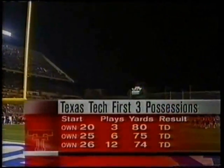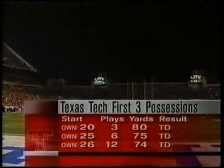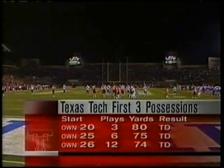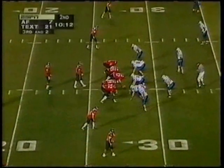Texas Tech touchdowns every time they have taken over on offense. 80, 75, and 74. They were forced to punt once, remember, but Sam Ransom roughed up Cade, the punter for Texas Tech, and gave them a 1st down on the penalty. And they went on to score another touchdown.